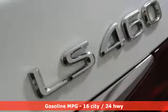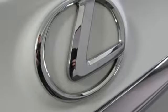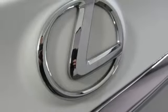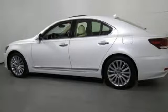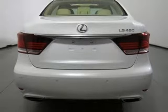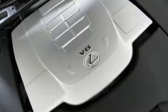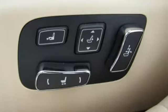Streaming audio, power heated mirrors, front heated and ventilated leather bucket seats, auto dimming rear view mirror, doors and push button start proximity key, dual zone climate control, automatic transmission, power sliding and tilting sunroof, gas pressurized shocks, and V8 engine. Automobile declares, look up ride comfort and suspension compliance in your automotive dictionary, and there will be a picture of the Lexus LS460. Luxury awaits in every Lexus.